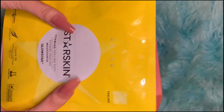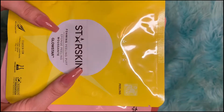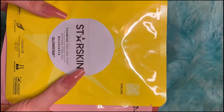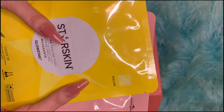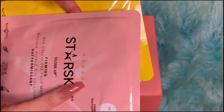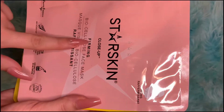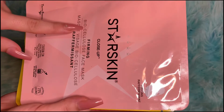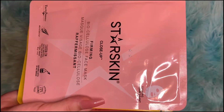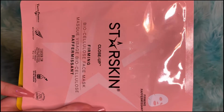Okay. So this first one is a peeling mask. It's a foaming peeling puff. Glow Star mask. And this other one is a firming mask. Close-up firming biocellulose face mask. Okay, and it's 72% coconut. Interesting.